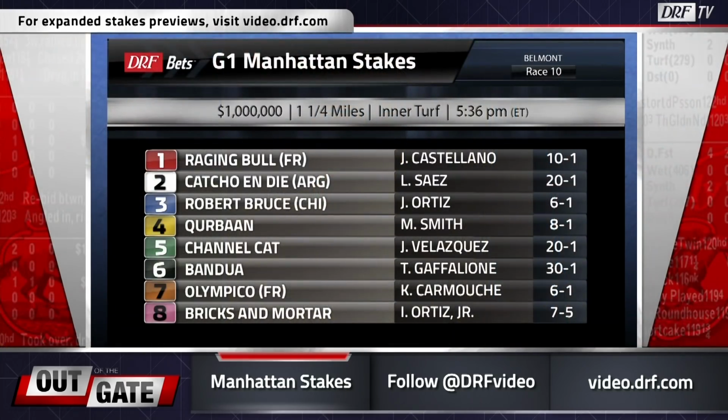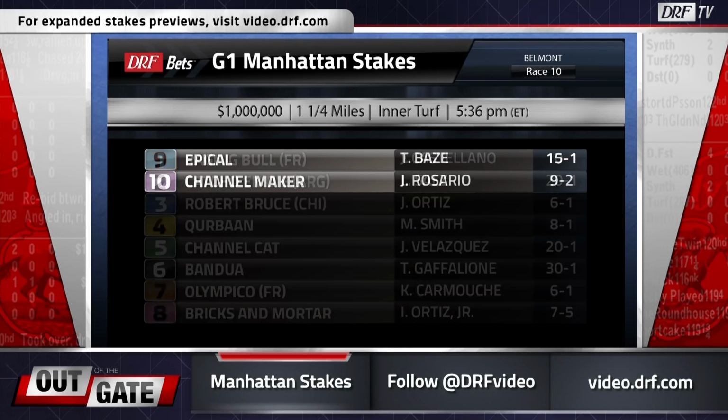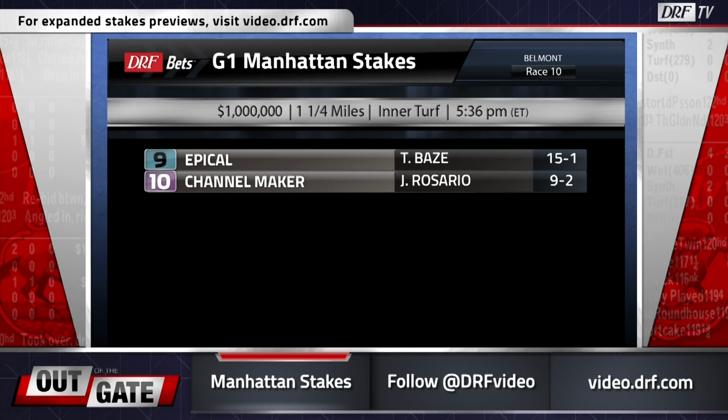Let's throw up the field for the Grade 1 Manhattan Stakes. It's the race preceding the Belmont, carded as race number 10 at beautiful Belmont Park on Saturday. $1 million is the purse. We're going 10 furlongs on the inner turf. You can catch all the expanded stakes previews of all the major races at Belmont this week at video.drf.com or the Daily Racing Form YouTube channel.